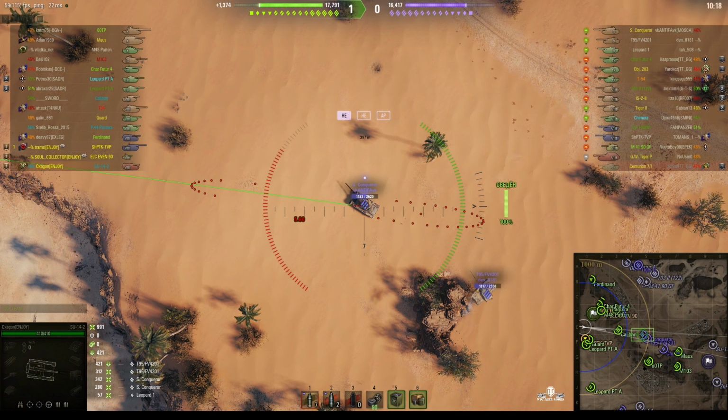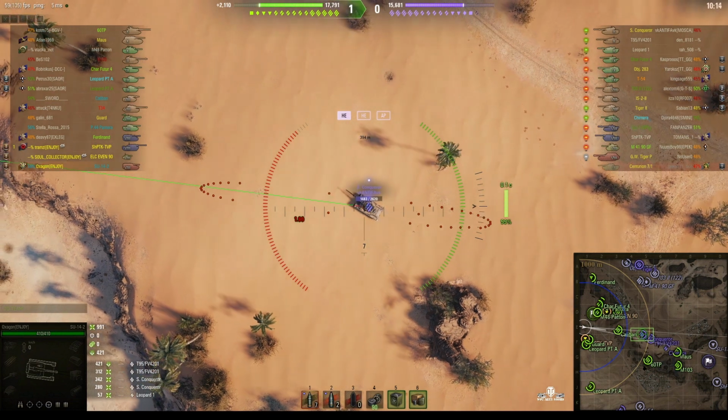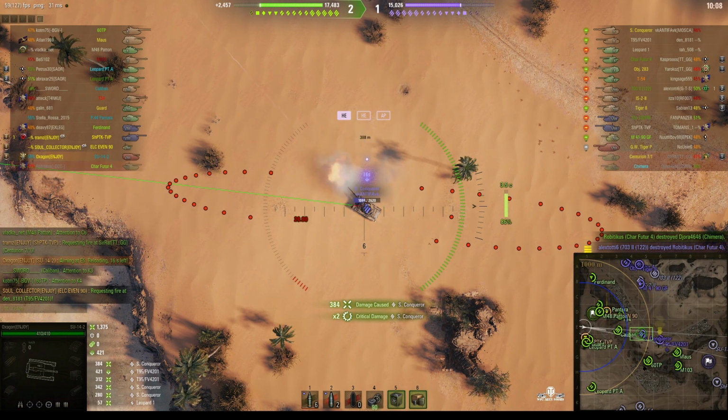Chieftain very agilely moving back to the cover of that rock face, but he's now changed his mind altogether. He's retreating away from this area. And another direct hit on the Super Conqueror.